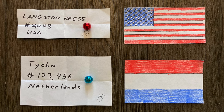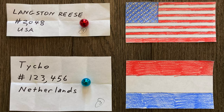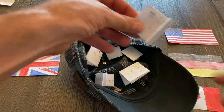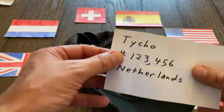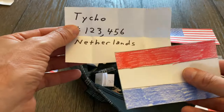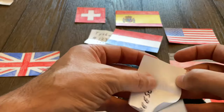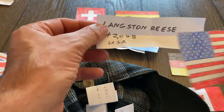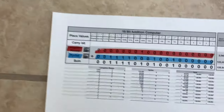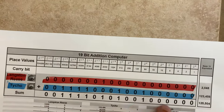The third pair of numbers we'll be adding is 2048 from Langston Reese in the USA, added to 123456 from Tycho in the Netherlands. This is interesting because Langston chose a number that requires only one marble to represent, because 2048 is one of the place values in the binary number system. So to convert 2048 to a base 2 number, we place a 1 in the 2048's place value and we're done. It's just one marble. Tycho's number is also interesting because even though it shows a clear pattern in our everyday base 10 numbers of 1, 2, 3, 4, 5, 6, it has no such pattern as a binary number.